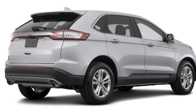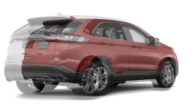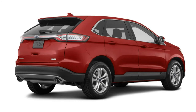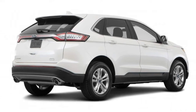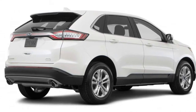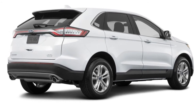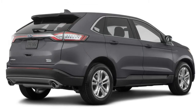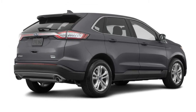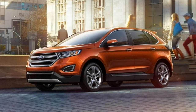Optional safety equipment includes inflatable outboard rear seat belts, blind spot monitoring, rear cross-traffic alert, a lane departure warning and prevention system, and a forward collision warning system with brake support that pressurizes the brakes for maximum stopping power when it detects an imminent collision. At the test track, an Edge Titanium came to a stop from 60 miles per hour in 119 feet, a few feet shorter than average for a midsize crossover.